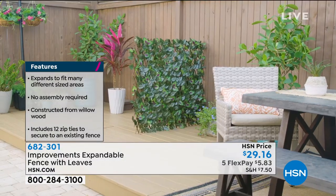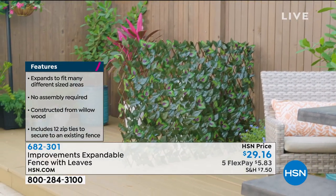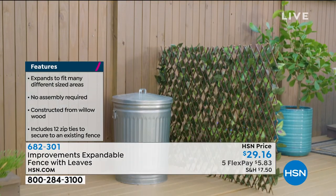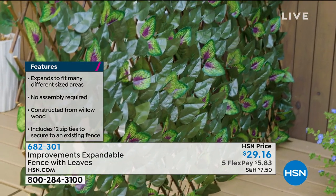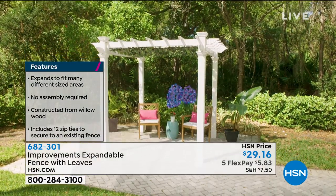But right there, we could be hiding a garbage can. You wouldn't even know it is there. Hey, if you want to buy more than one of these, I would. I mean, if you want to do a whole area, maybe you have a chain link fence that's hideous, and you're like, I want to dress up that fence. Get three or four of these. I mean, think about it. What would it cost you to actually build a hedge line? Thousands of dollars. You could do it for maybe $100.